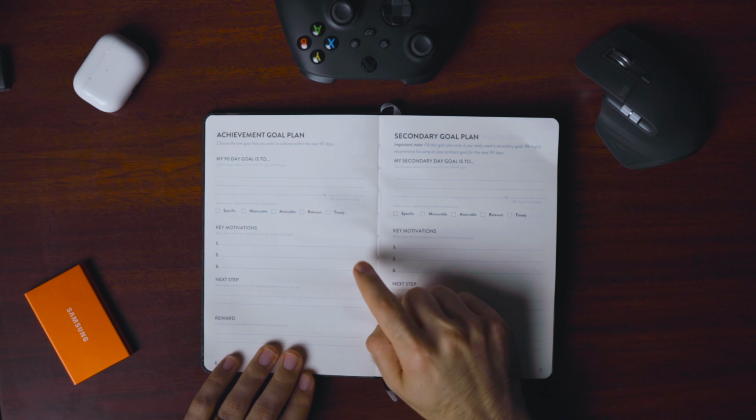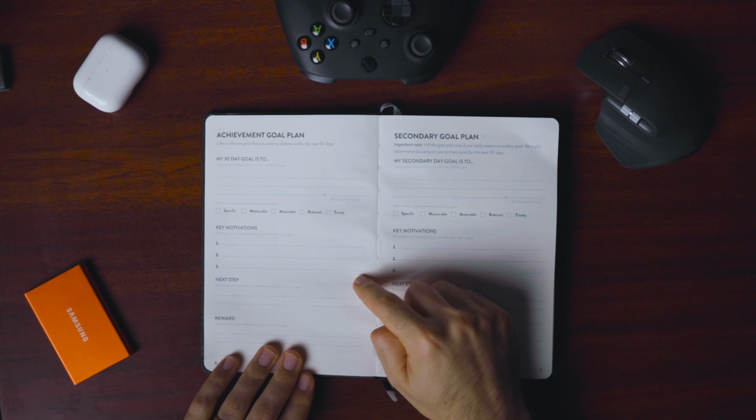So yeah, next you got your key motivations. Basically, this is the why behind your 90-day goal, because this is going to be repeated throughout this planner. You're going to basically be writing it out again every single week to keep on task and make sure that you're doing the habits and, you know, your big 3 of the week that lead you towards your goal.